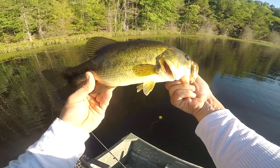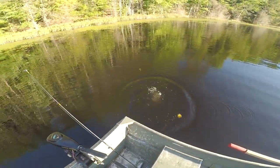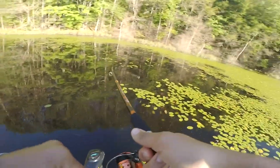I'm not too worried. Not too worried. I'm going to get a release on this one. See if I can get some more fish. One less hungry fish. Let's do that. Another fish.